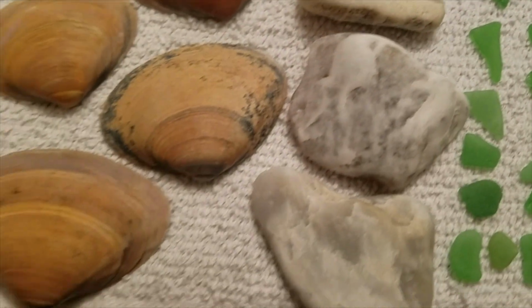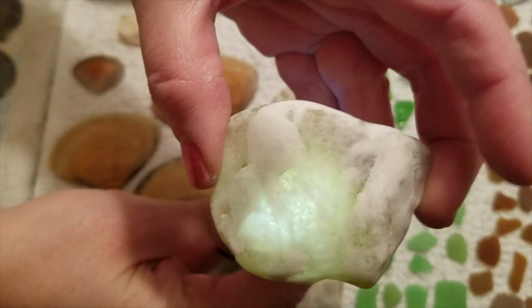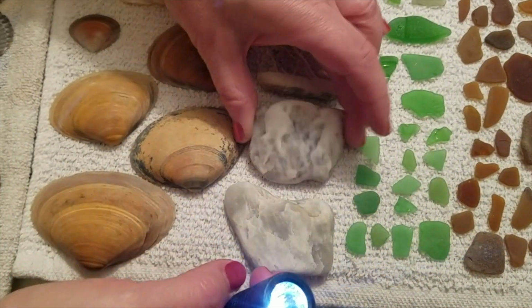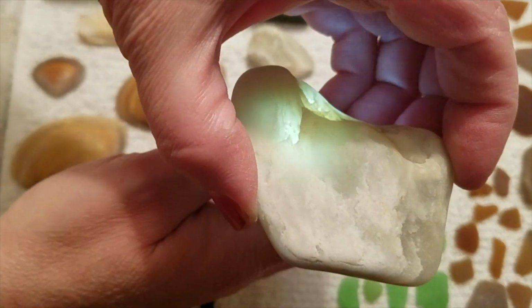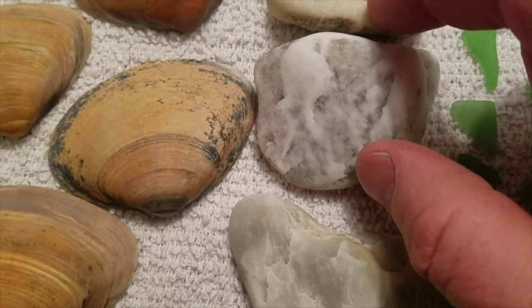Okay, so here are the stones. These two pieces of quartz are amazing. Check these out. See how the light goes through it? That is awesome. Yeah, they're cool, and they have inclusions, and they're just really, really neat. They're really cool pieces. And then I guess they would be called smoky quartz, right?